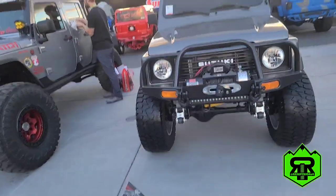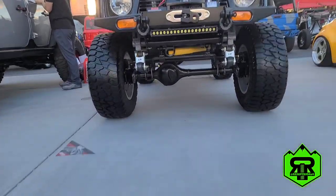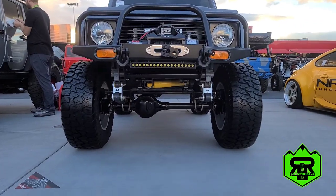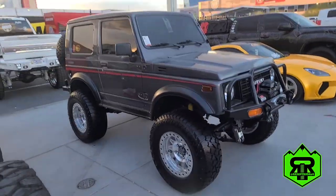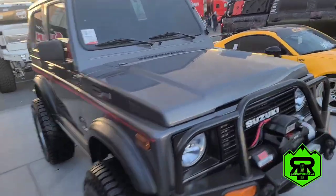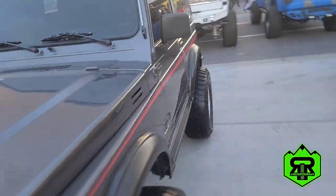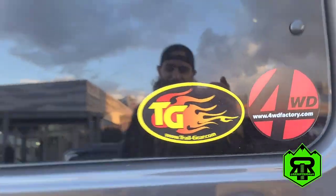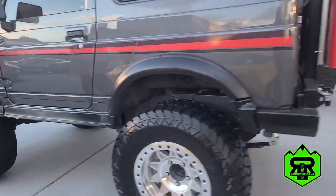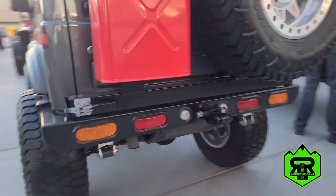Little Suzuki Samurai, look at this thing, perfect little lift on it. Oh, I love it. I really don't know what else to say besides this thing's just super clean. Let's just kind of check it out here. A little trail gear sticker, yeah. A little Fresno situation going on. You guys know I was born and raised in Fresno, right?